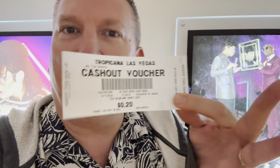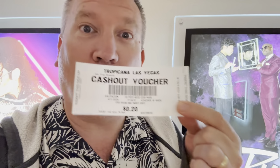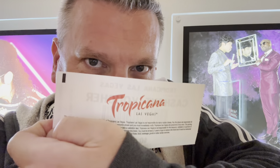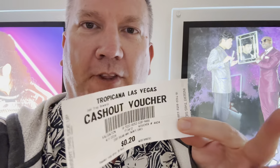So we've had our first ever flutter in Las Vegas and at the Tropicana, to say that as well. And I won 20 cents, but I'm not gonna cash out. I'm gonna walk away winner. But just to get this, is a piece of history before this place comes down. So, got the cash out voucher.